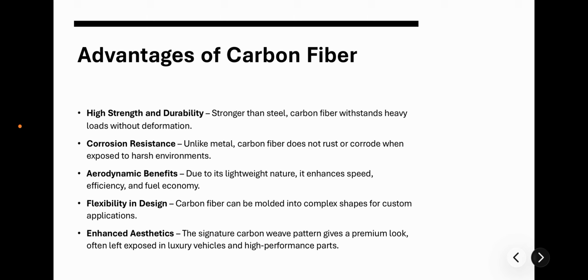So the signature carbon weave pattern does give a pretty premium look. Often it's left exposed in luxury vehicles and high performance parts to just show off that look in general.